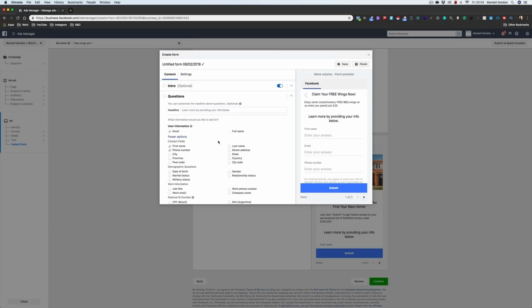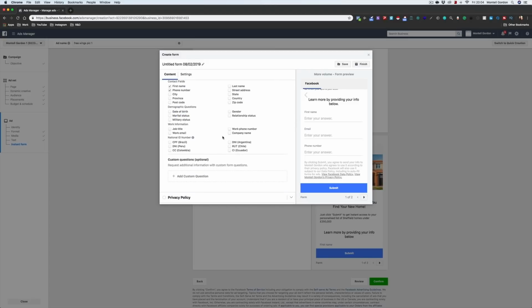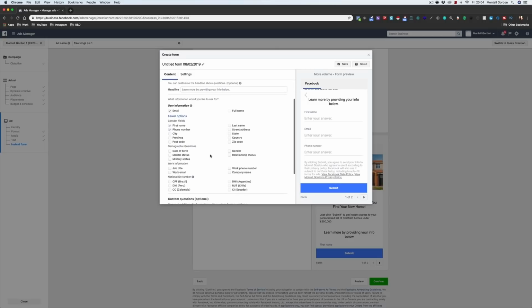Now if you were in the real estate niche or something along those lines, you could add a custom question in and create your own, where you could say something like, how soon are you looking to move house or sell your house or something like that. Or for this particular case, because it's the restaurant niche, we can add in a date of birth. But again, remember, the more questions you ask, the higher the barrier of entry.